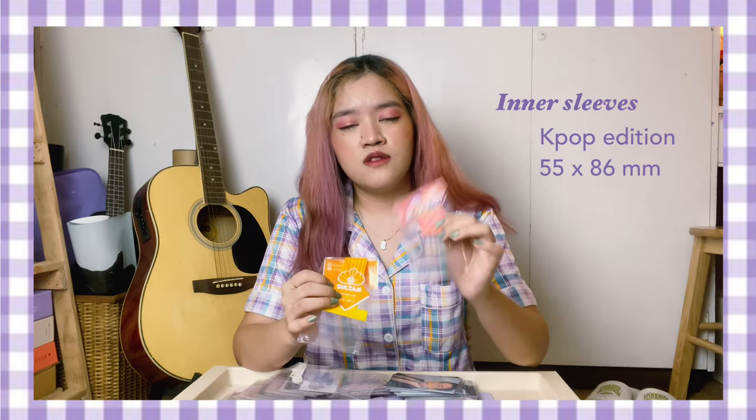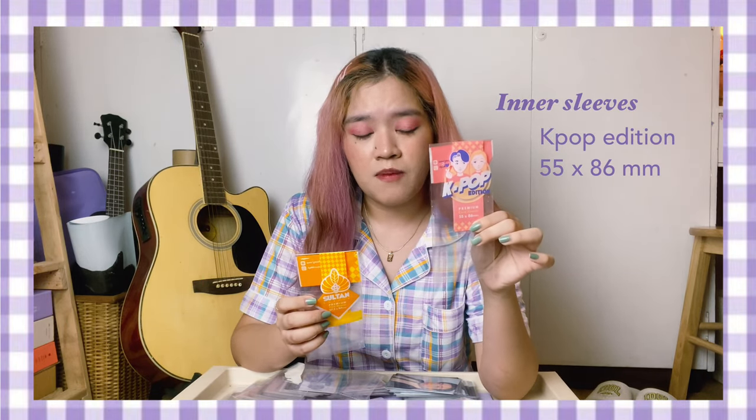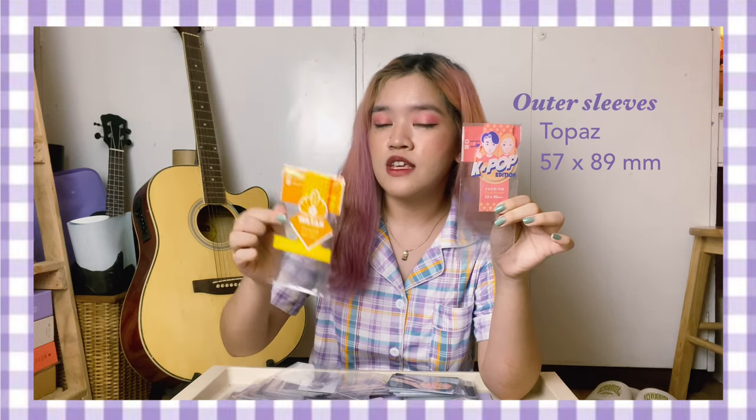And the other thing that you need are the card sleeves. For the card sleeves, I use 3 brands. First is the Sultan K-pop edition and also Sultan Topaz. I only double sleeve since triple sleeving is kind of thick for me and I think it'll make my binder bulky, so I only use 2. This one is for the inner sleeves, the K-pop one, and the outer sleeve is the Topaz.